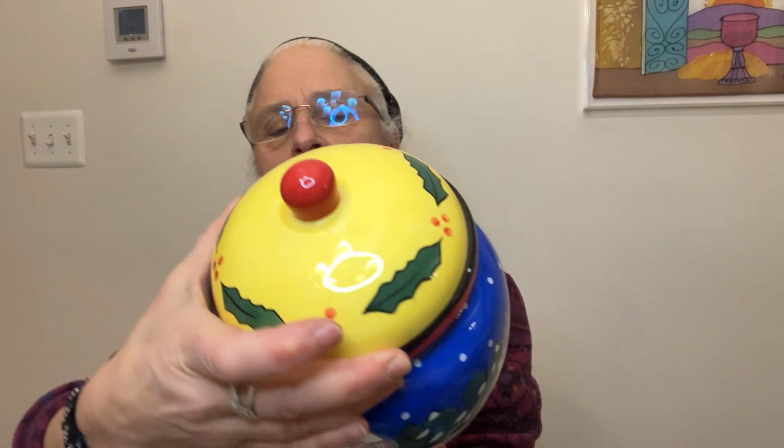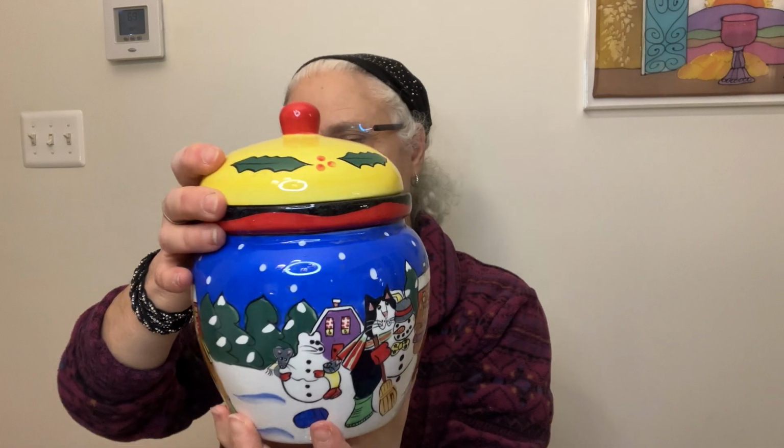This is a Catzilla canister. It has a top. It is a Christmassy thing. It's a Christmassy canister. It's got cats building snowmen, and more cats building snowmen, and the top is just holly and stuff.